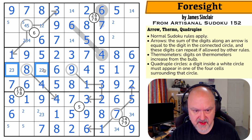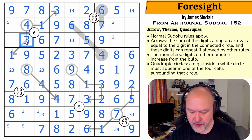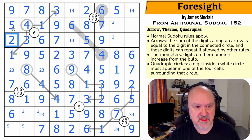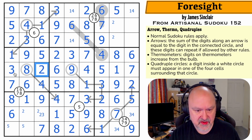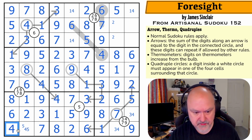So is this breaking it open? Yes, the 2, 3 makes that the 1, which means this is 3, 1, 4, which means this is 1, 3. This is the 5, this is the 2. The 2 makes that the 3 and that the 2, making that the 3 and that the 2. This is a 4, 5 pair, and I can use any of them to resolve it.